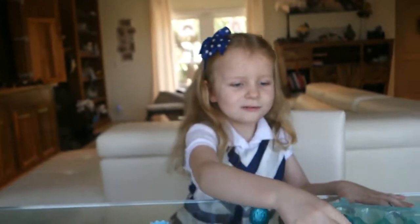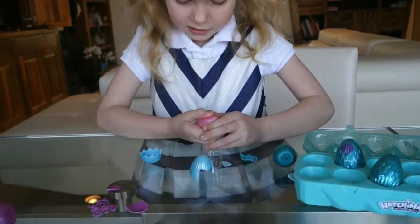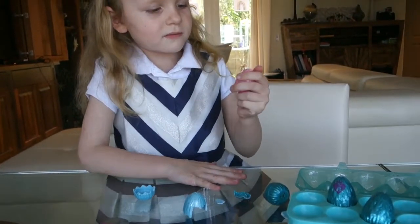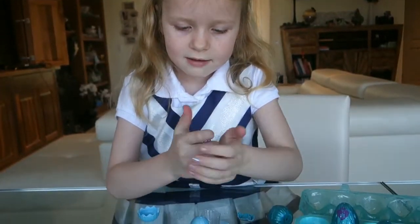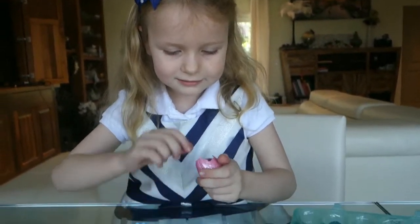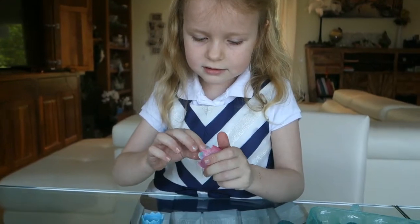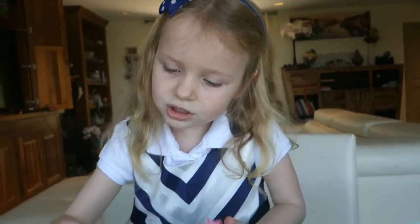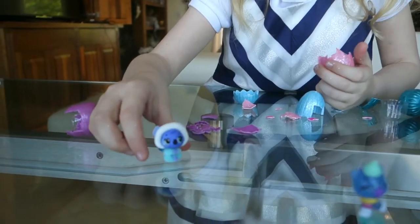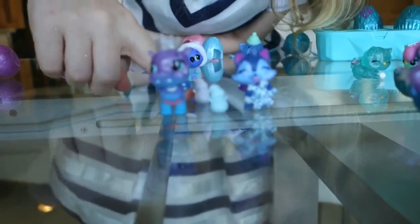I'll open the pink one. My favorite color is pink. The heart is very pink. Fluffy one. She's so fluffy. She is a fluffy one. And look, it's the same snowman here. Well, this snowman is just blue, and this one is white.